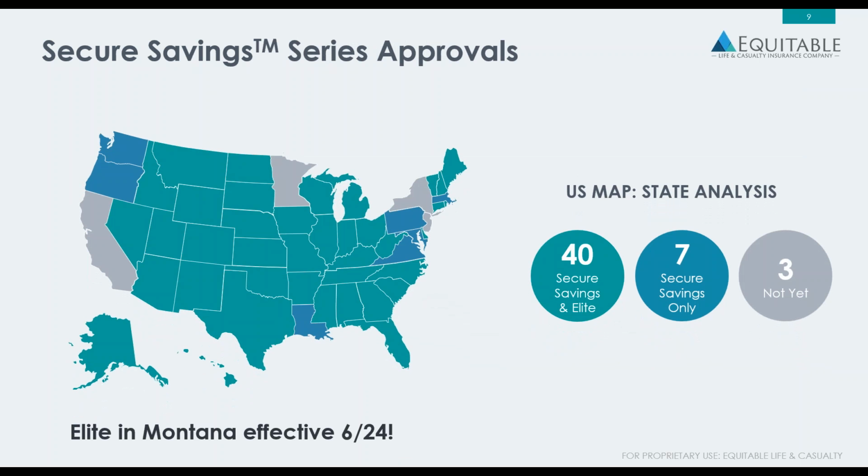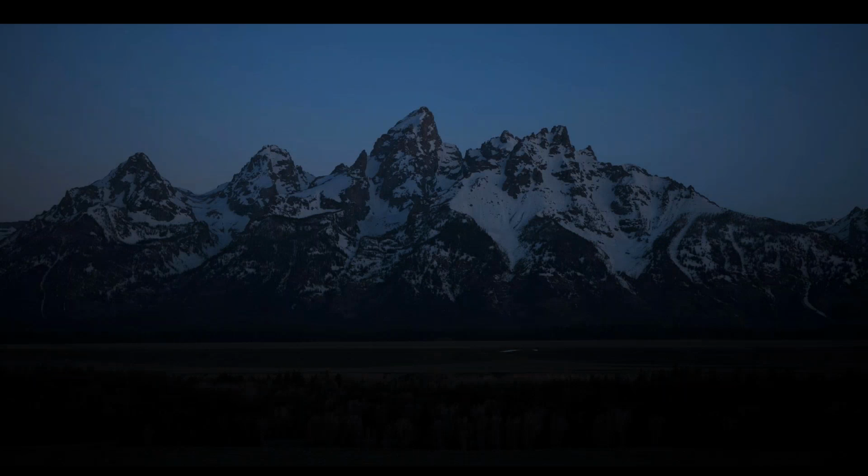So these products, the green states are where all 4 of those products are approved, and then we have 7 states where Secure Savings and Secure Savings 2 and 5 are the only ones approved. And we just released the Elite Series in Montana, June 24th. And now we'll move on to Teton.